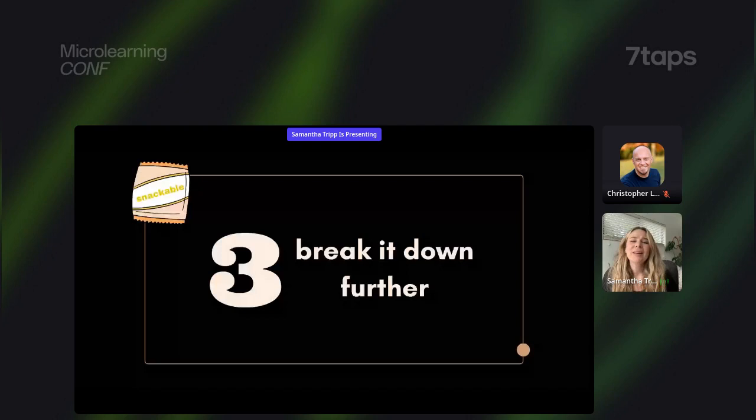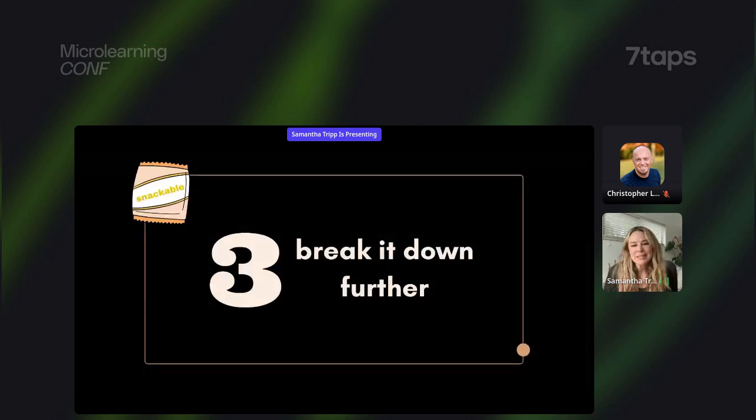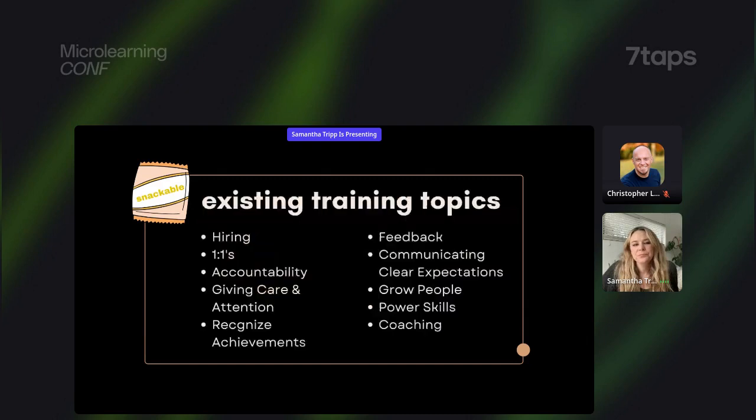Then next, I knew I needed to keep breaking it down to ensure that these learnings stayed truly snackable. So I wanted to make sure that I kept breaking it down until I couldn't break it down any further. Obviously, we do not have time to break down all of these. So for this session, I'm going to show you what I came up with for the first one on this list, and that is hiring.